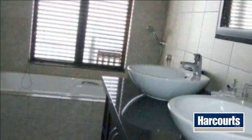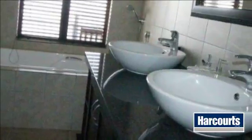This fully furnished property, which was run as a business, is ready to go and a great investment.